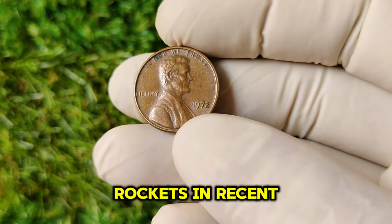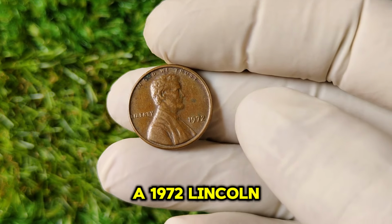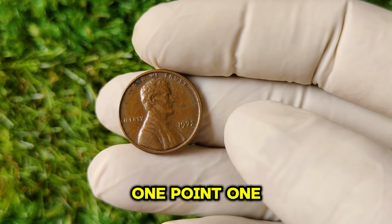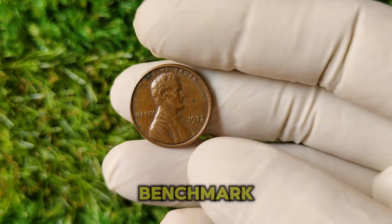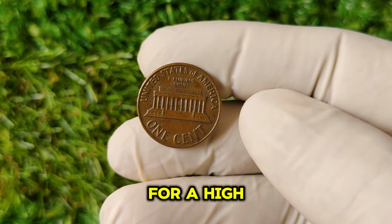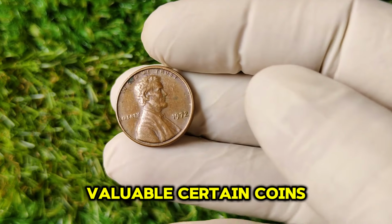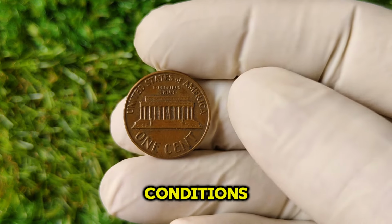In recent years, a 1972 Lincoln penny with a double-die obverse was sold at auction for a mind-blowing $1.1 million. This sale set a new benchmark for what collectors are willing to pay for a high-quality example of this rare error coin. It goes to show just how valuable certain coins can become in the right market conditions.